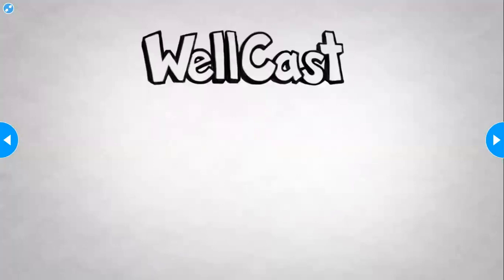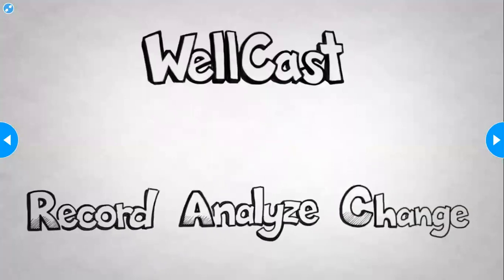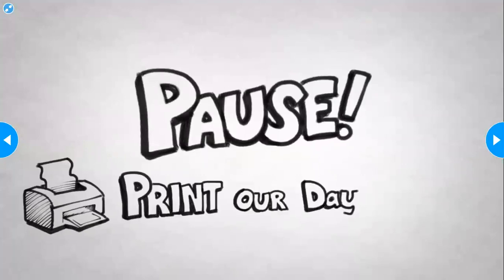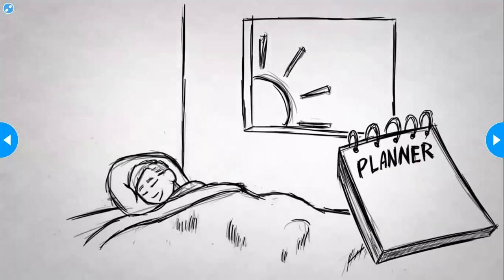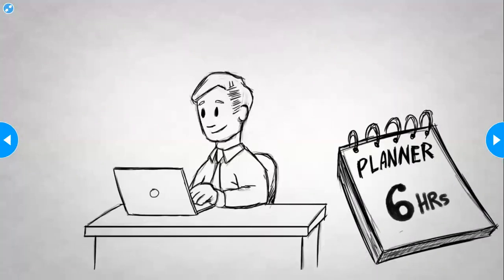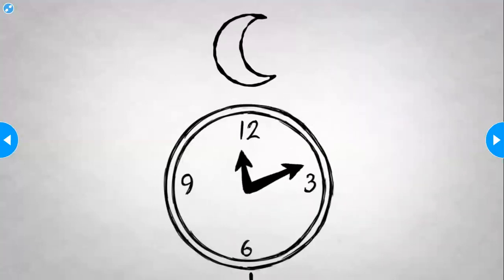Today on Wellcast, we're going to get you in control of your day with our RACK method: recording, analyzing, and changing. 3 easy steps to great time management. Pause and print a copy of our handy Wellcast day planner. Finish printing? Let's dive in. Step 1, recording. When you wake up tomorrow, note the time in your day planner. As the day progresses, write down everything that you do. Yes, we mean everything. The 10 minutes you spent getting dressed, the half day of productive work, the hours you spent between social networking sites, we mean it all. Keep this up from the time you wake up until you go to sleep.